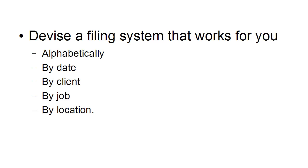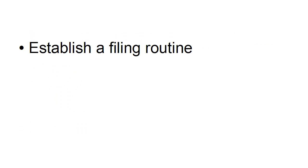But whichever system you devise and whichever system you decide to use, you must stick to it. Don't decide, yes, I'm going to file everything away now, and you file it all away, and then you go back to your old habits of just simply chucking everything into a pile, because that's going to become clutter before you know it, and then the whole object of the exercise is lost. So to get around that and to stop that from happening, you want to establish a filing routine.